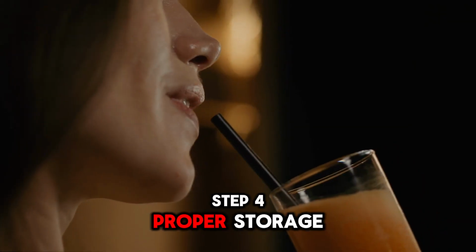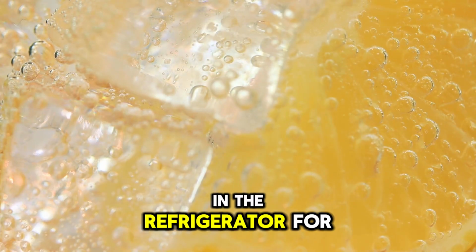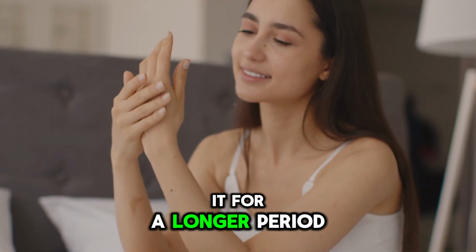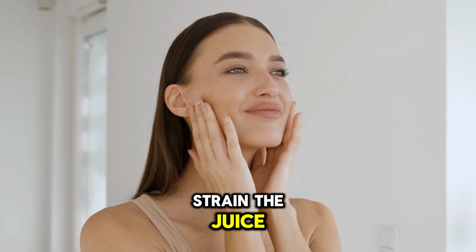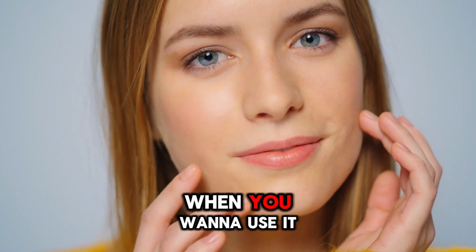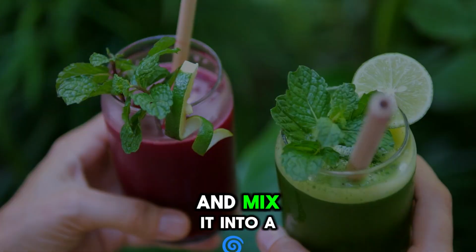Step 4. Proper storage. Fresh passion fruit can be stored in the refrigerator for about 1 to 2 weeks. If you want to use it for a longer period, strain the juice, pour it into an ice cube tray, and freeze. When you want to use it, just grab a frozen passion fruit cube and mix it into a drink.